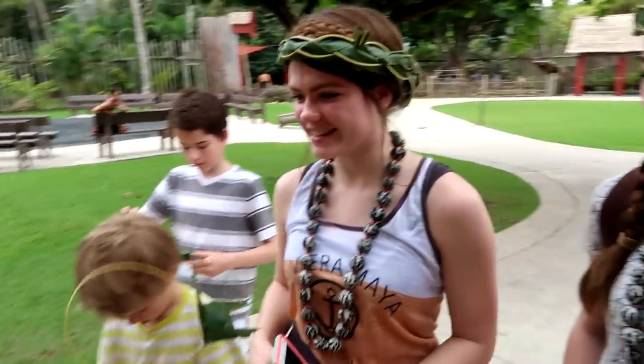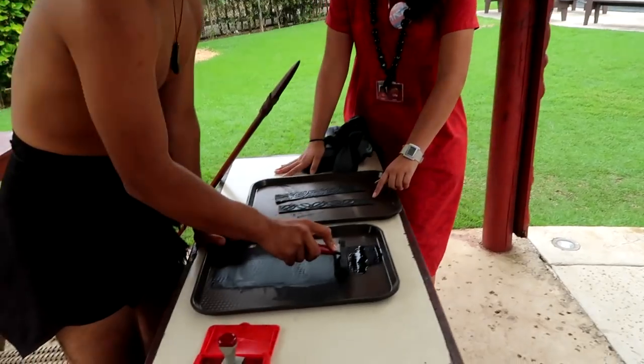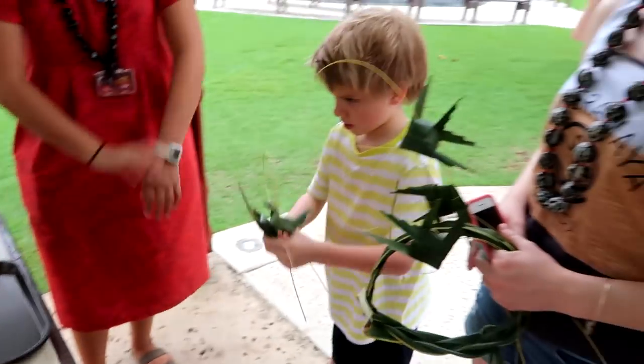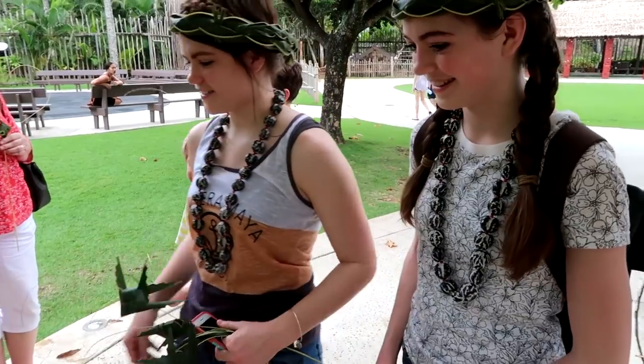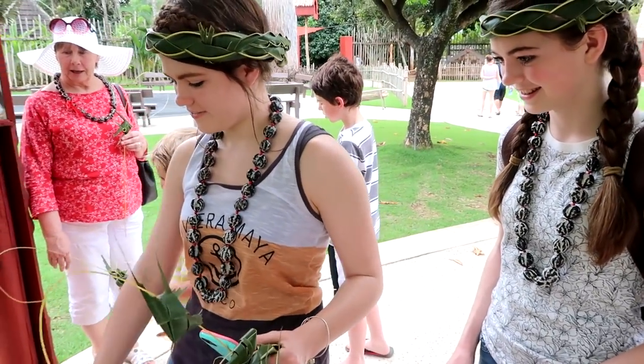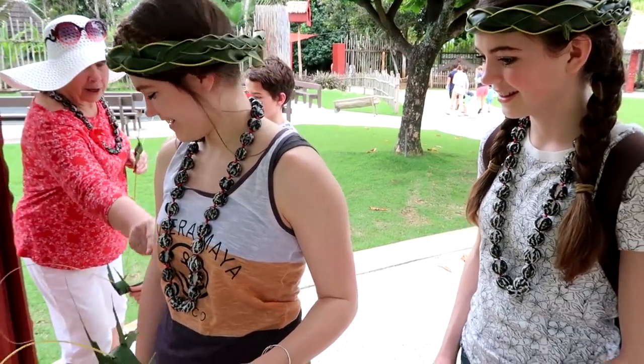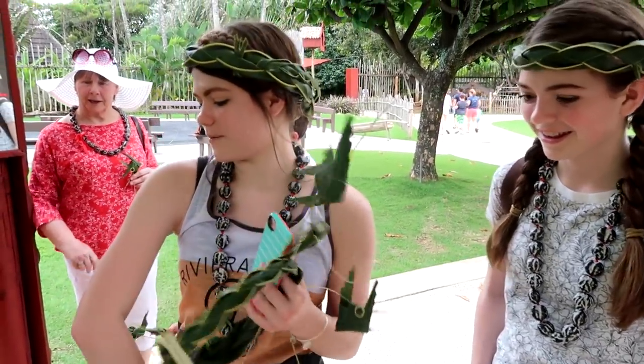Okay. Yeah. So now we're going to get some stamps from New Zealand. So how do you do this? Okay, so we have two designs. This one means strength, and this one means family. Strength. So you can get them on your arms, on your legs, on your face. I'll have the family one. On your face? Sure. Or on your arm. Yeah. I'd do your arm. Right. That's what I was going to do.